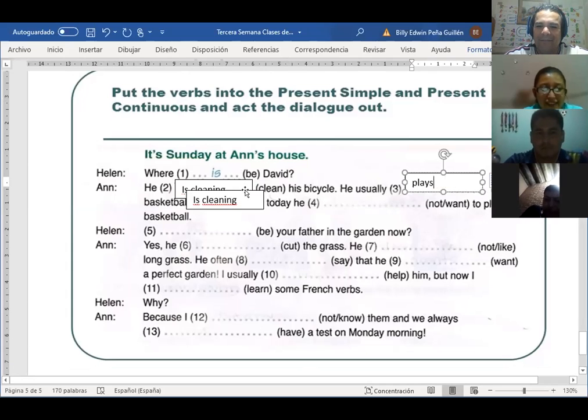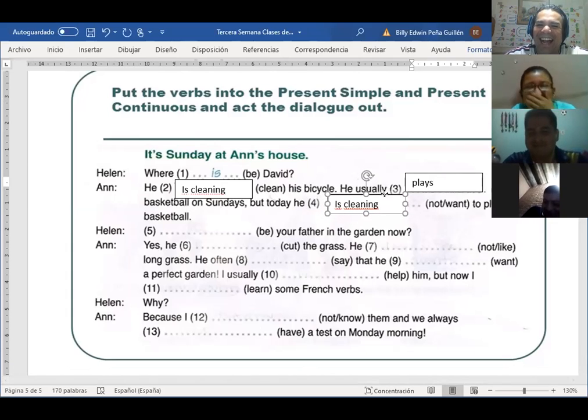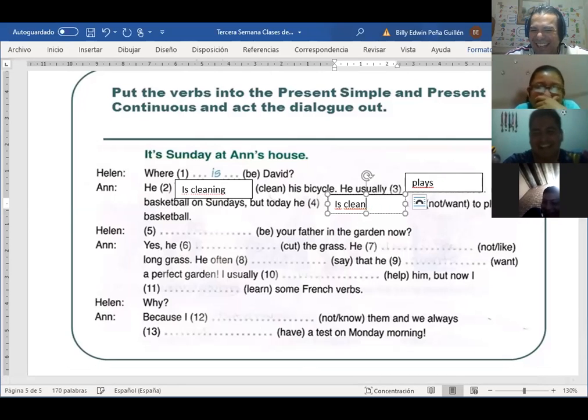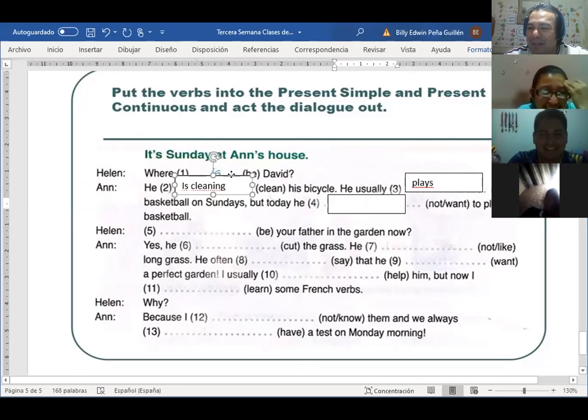Continue. Y para continuar, en el 4, por ejemplo. No, he doesn't want. Ay, ahí está Roxy. Help each other, ayúdense unos a otros.